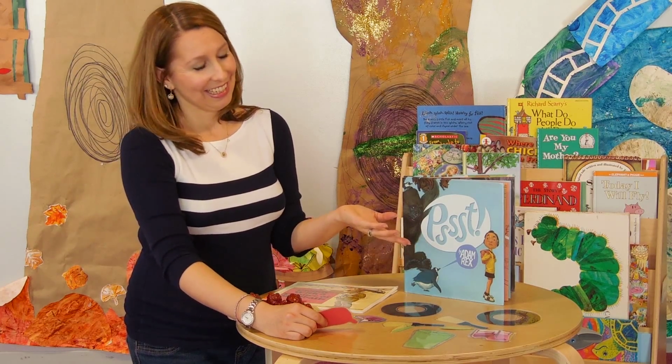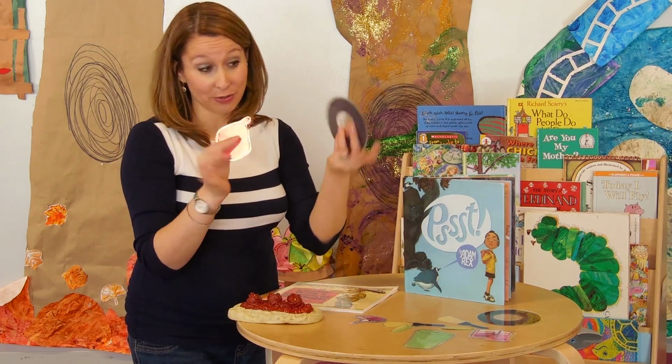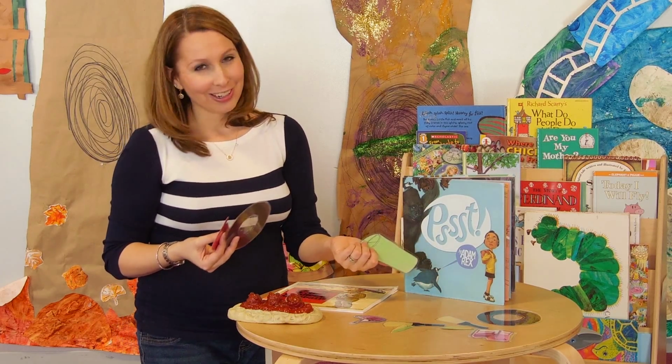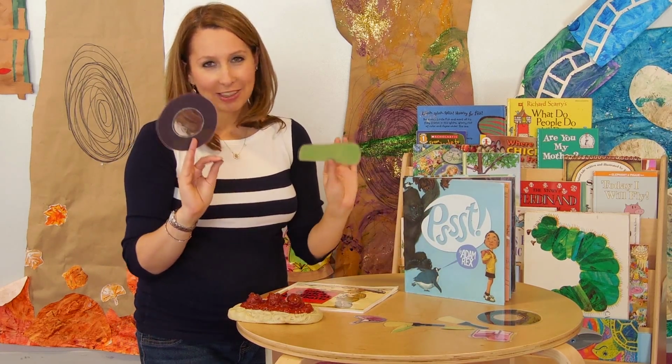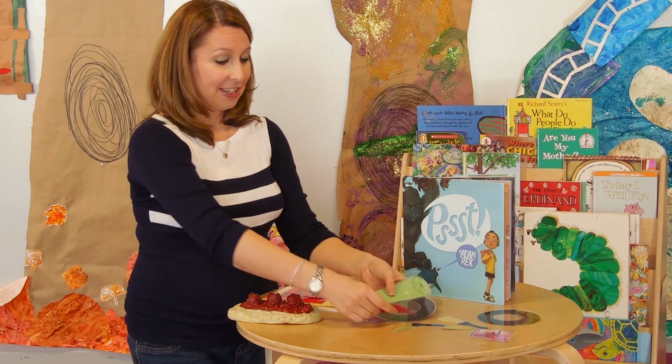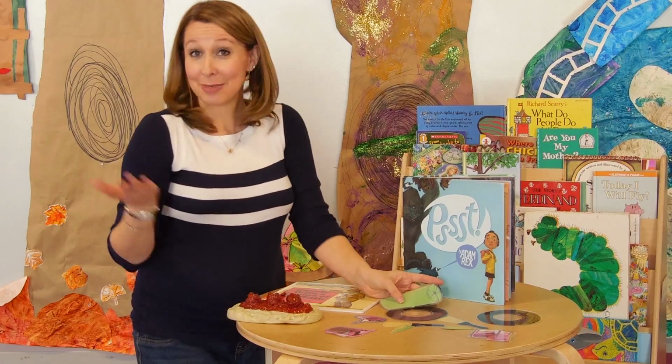So throughout, this character is collecting all sorts of things, but he doesn't know what they're for. By the end of the story, he knows what they're for. So you might encourage your child to take some of the items from the story and see what they can build with them. The possibilities are endless.